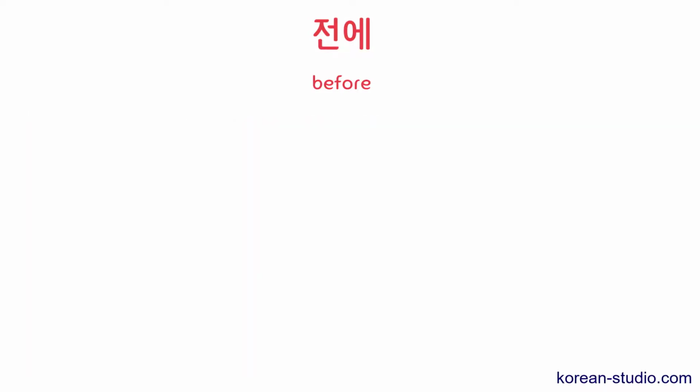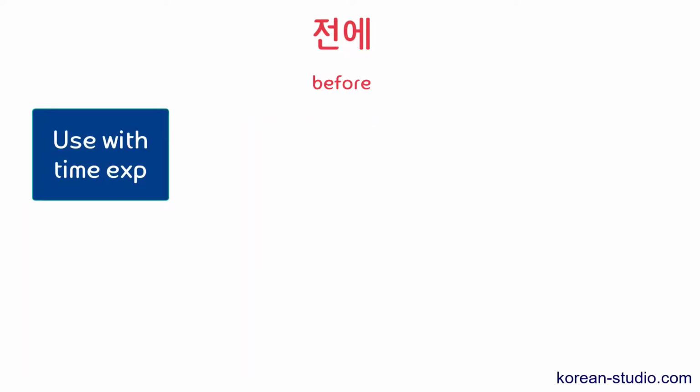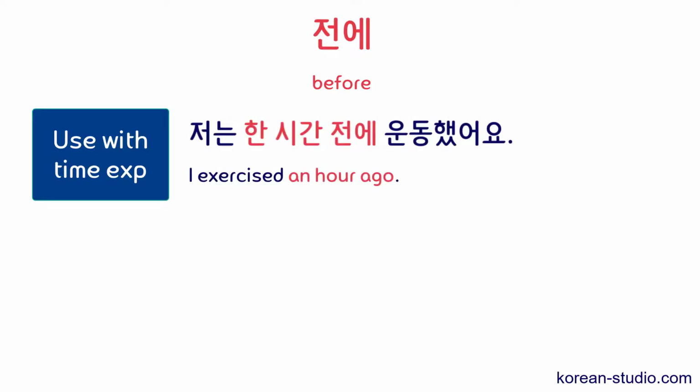Now, one other thing to note is that when we use 전에 with time expressions, it can be used like ago in English. So to say, I exercised an hour ago, we can say, 저는 1시간 전에 운동했어요. In this sentence, 1시간 means 1 hour, and when it's used with 전에, it means an hour ago. Okay, so that's how you use 전에 to mean before and ago.